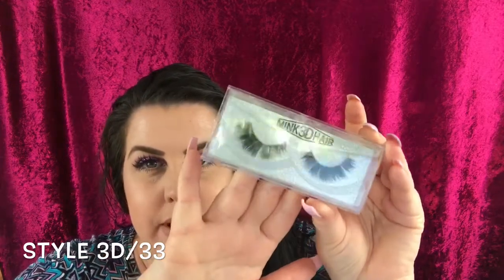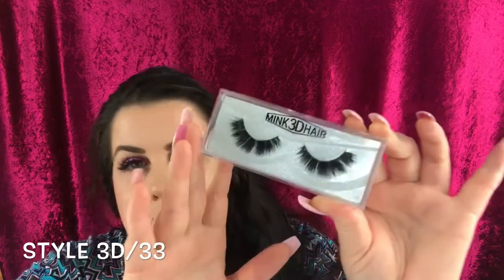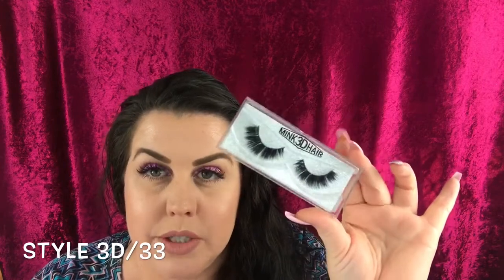So these come in a hard plastic case. I believe these were about $2.80, I think, and it's in this really pretty sparkly case, and it just slides out like this. And as you can see, it's in this really beautiful sparkly packaging. And these are just absolutely stunning. Again, these are a mink style lash, so a little bit better quality. And yeah, under $3 for one pair, which is awesome. I mean, some people pay, you know, $35 for one pair of lashes, so super affordable.